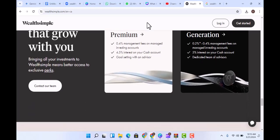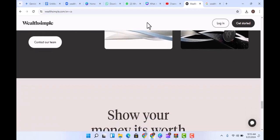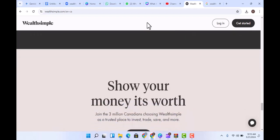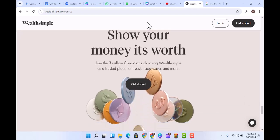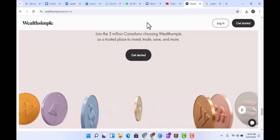Additional information. Wealthsimple is a member of the Investment Industry Regulatory Organization of Canada, IIROC. Wealthsimple is insured by the Canadian Deposit Insurance Corporation, CDIC. Wealthsimple offers a variety of educational resources to help you learn more about investing.